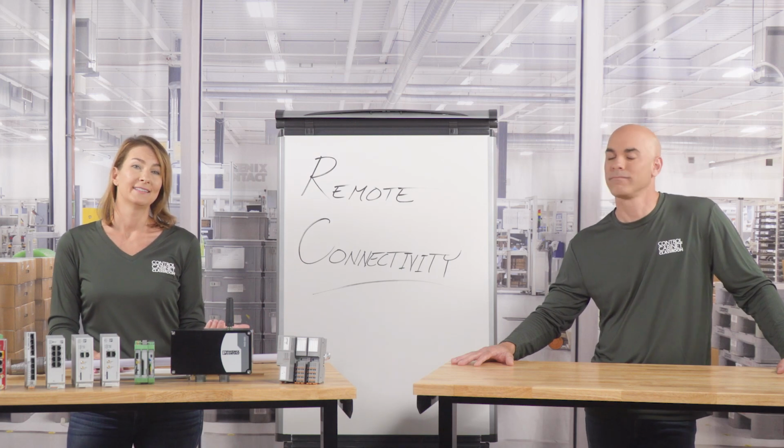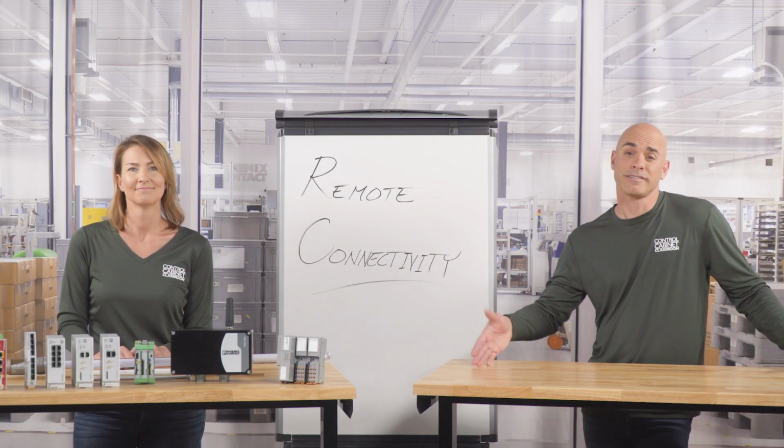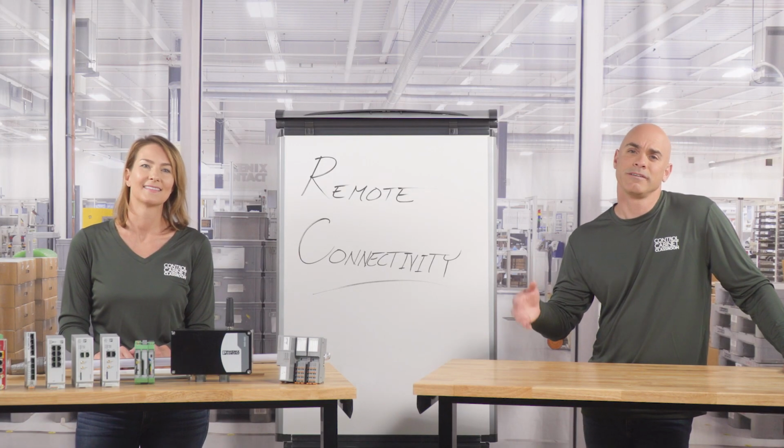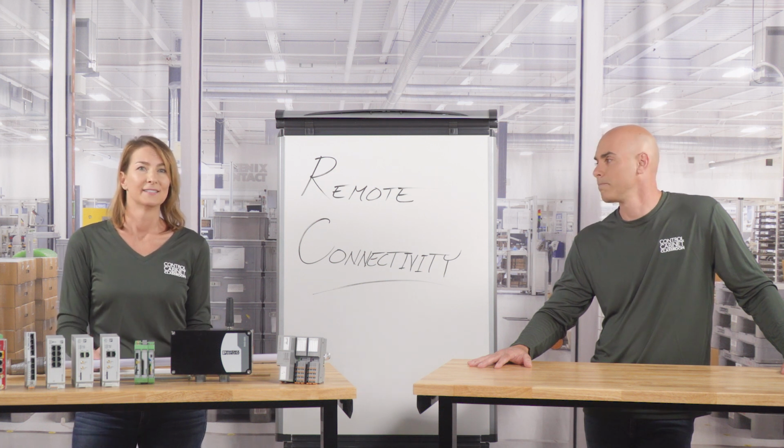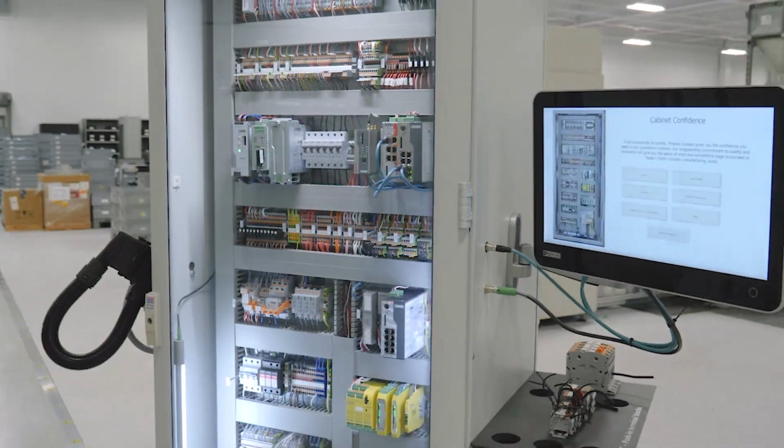Nothing like a global pandemic to help underscore the real benefits of being able to connect to both people and machines remotely. I'll say. I mean, remote connectivity, well, it certainly wasn't new for us. But the impact of coronavirus, well, it definitely threw a giant spotlight on the issue. But what exactly is remote connectivity in the industrial world anyway? Well, stick around and we'll explain.